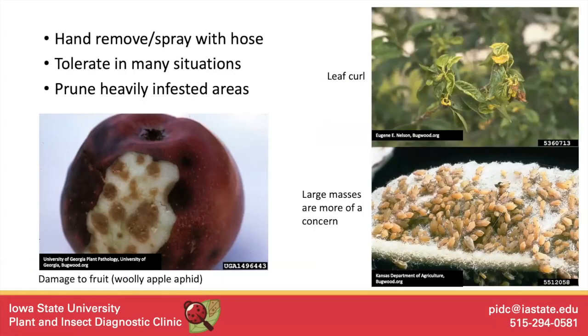I do recommend hand removal. Again, the spraying with a hose technique as well. If you have a plant that just has one heavily infested branch, this is also really common for trees, fruit trees, for example, you can just prune off that branch or prune off that little area of the plant as long as it's otherwise safe for the plant. And that can usually solve your problem.